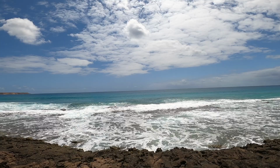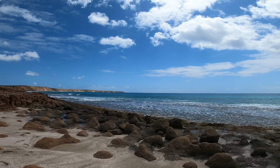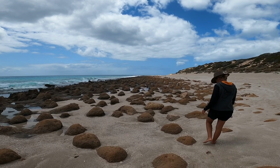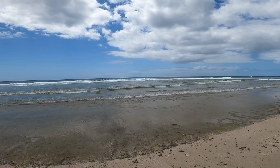So from Turtle Bay Campground, that's looking down one way across the bay. So now we're just going for a walk the other way along the beach from Turtle Bay Campground. This is pretty cool. Little baby sharks just here feeding.